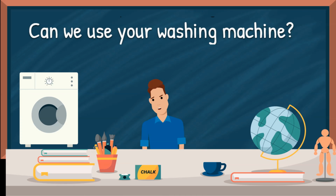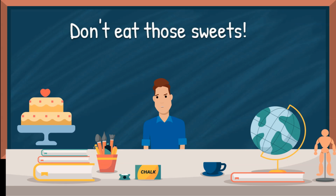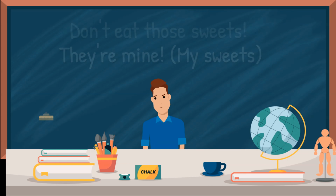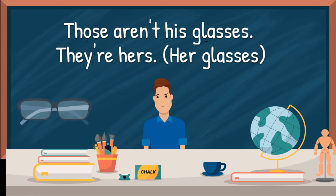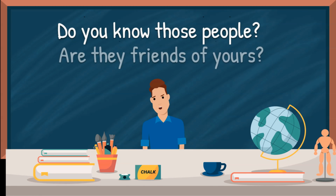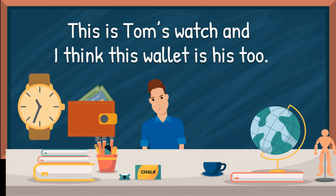Can we use your washing machine? Ours isn't working. Don't eat those sweets. They're mine. Those aren't his glasses. They're hers. Do you know those people? Are they friends of yours? This is Tom's watch and I think this wallet is his too.